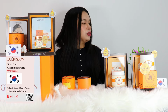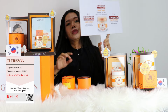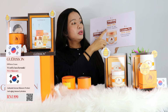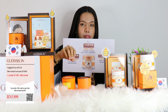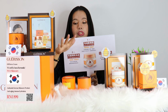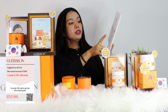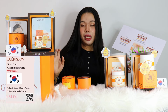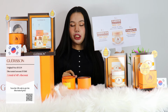So now let's go back to GUERISSON non-complex skin. GUERISSON actually developed what you call horse oil clustering. It means that they use the horse oil and turn it into something that you can use for your skin. So they combine it with other non-complex ingredients, those are plant ingredients that are known to help improve your skin conditions.